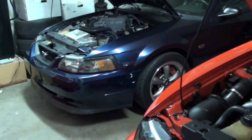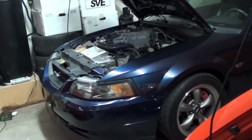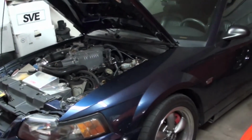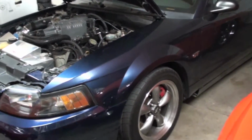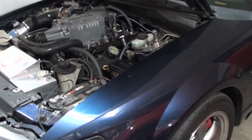Welcome to my garage. This is my 2001 Mustang Bullitt in true blue, and I am going to talk more in depth about the Bullitt production numbers and the hologram stickers associated with each of these Mustang Bullitt cars. There are a lot of really neat things about these cars.